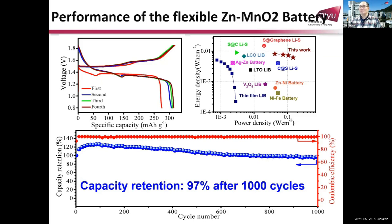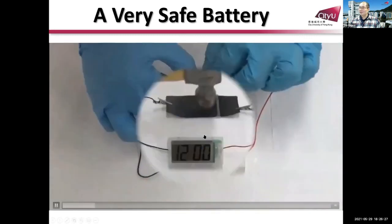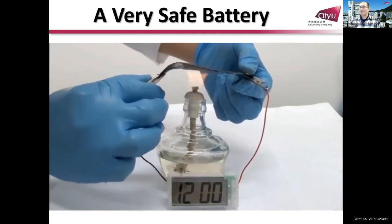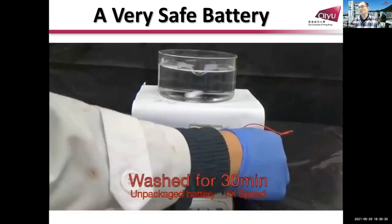I'm going to use this video to demo the safety and durability of this battery. You can even put it on fire. You don't have to worry, it cannot spoil. You can wash it.